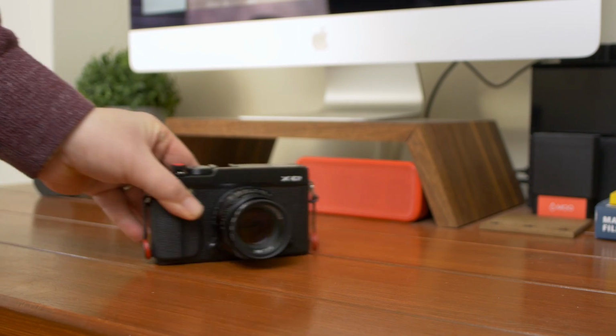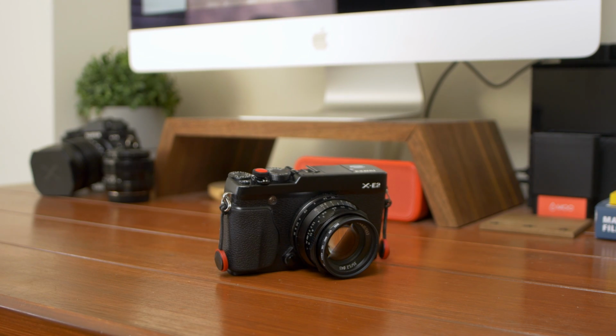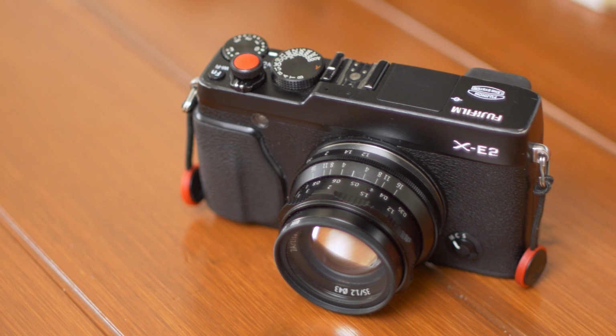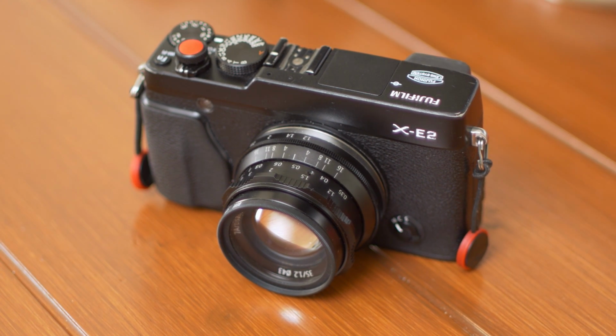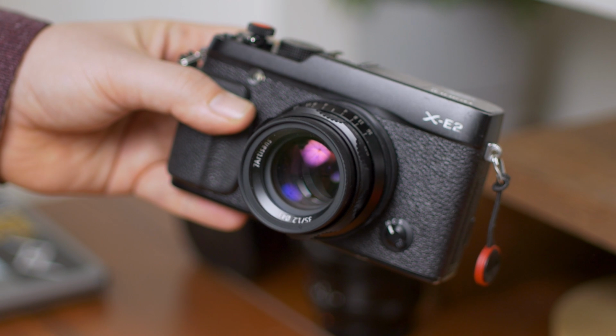The first thing on my list is going to be this here, which is the Fujifilm X-E2. I picked this camera up a couple months ago from a local camera shop, and it's a little beat up, but it still works perfectly well. I really love the image quality that you get out of this thing, and I'm very excited to use it. Attached to the camera right now is my 7Artisans 35mm 1.2.